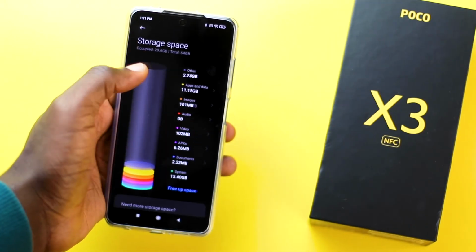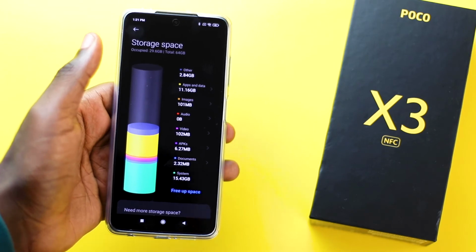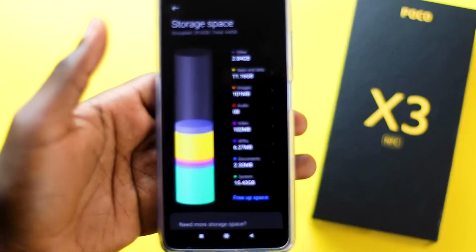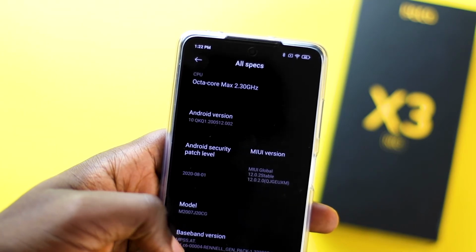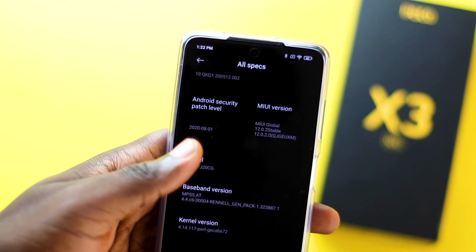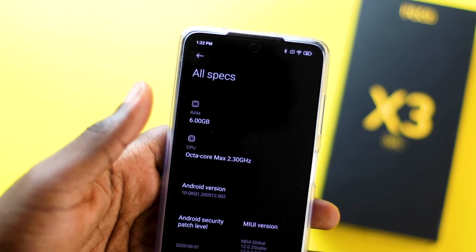For storage, I have the 64GB variant and about 49GB is usable. It's a UFS 2.1 storage, so you should not have any problems with file transfer. Coming to performance, with 6GB of RAM and the new Snapdragon 732G the POCO X3 has been performing really well and I've not experienced any issues yet.